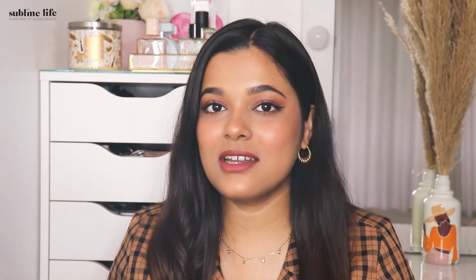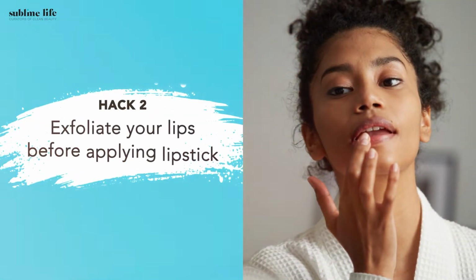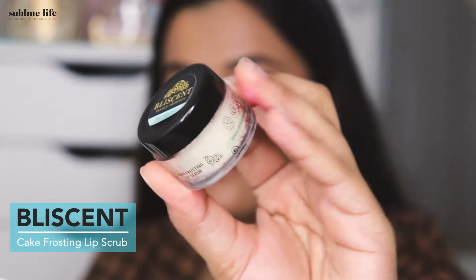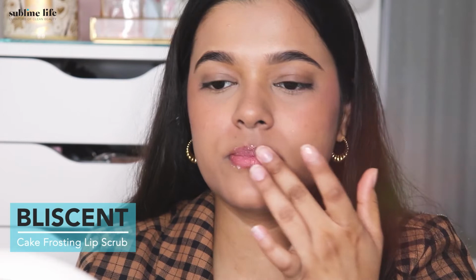You know, when you apply a really matte liquid lipstick and it makes your lips look very dry and crusty, we've got a solution for you. Try using a good lip scrub to exfoliate your lips first and then use any lipstick. We have the Cake Frosting Lip Scrub. Other than smelling really yummy, it also has some good ingredients that will moisturize your lips. It has jojoba oil and shea butter in it.